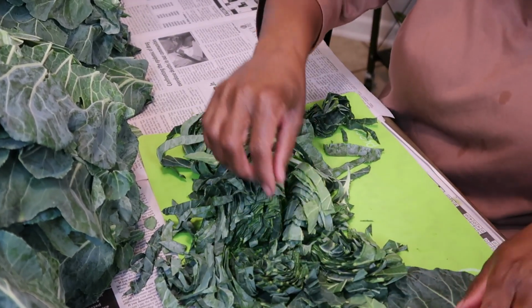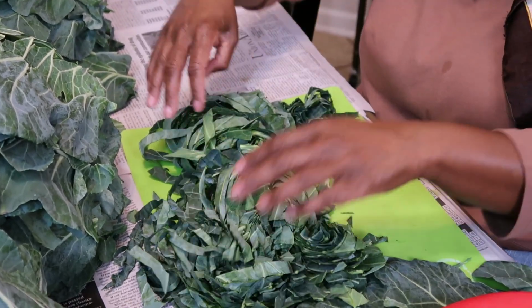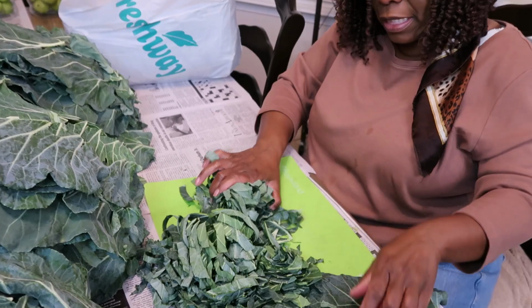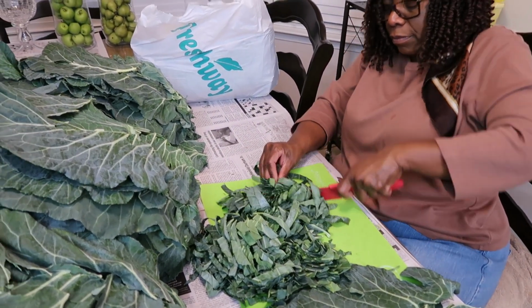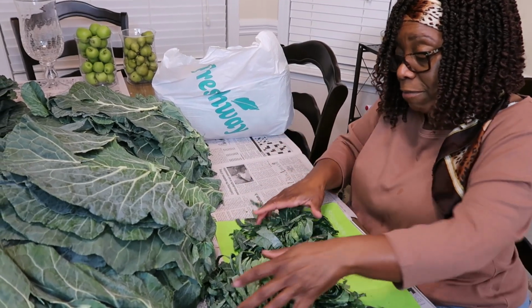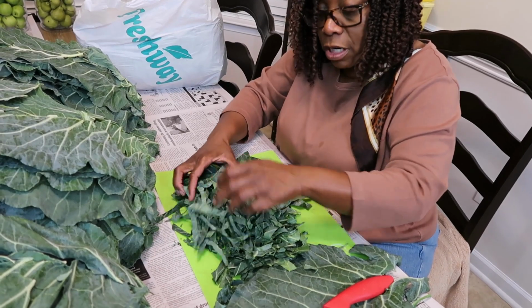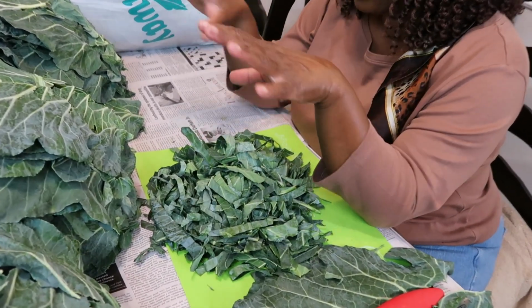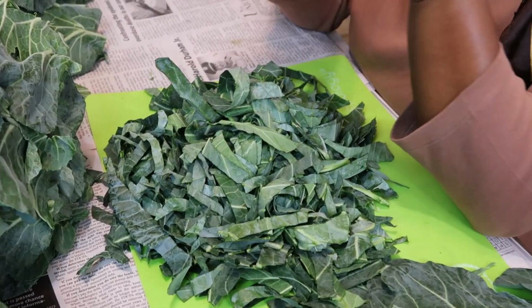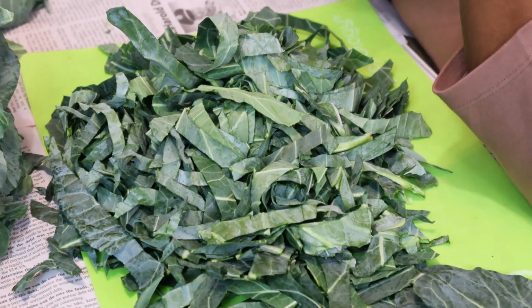Cut them in half. This way, they'll be smaller pieces. Okay? Simple. Just cut them. And that's it, family. This is the size greens that I like. You can cut them smaller if you prefer. And what I'm gonna do is try and cut some more up because I wanna show you how I wash my greens. We'll be right back.